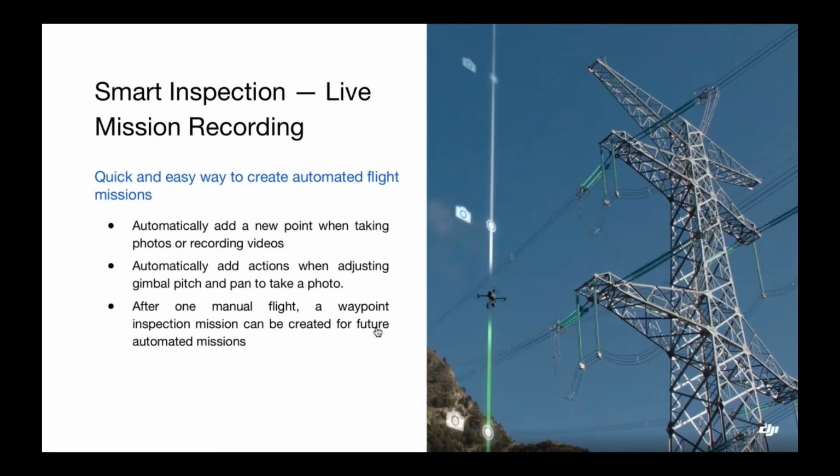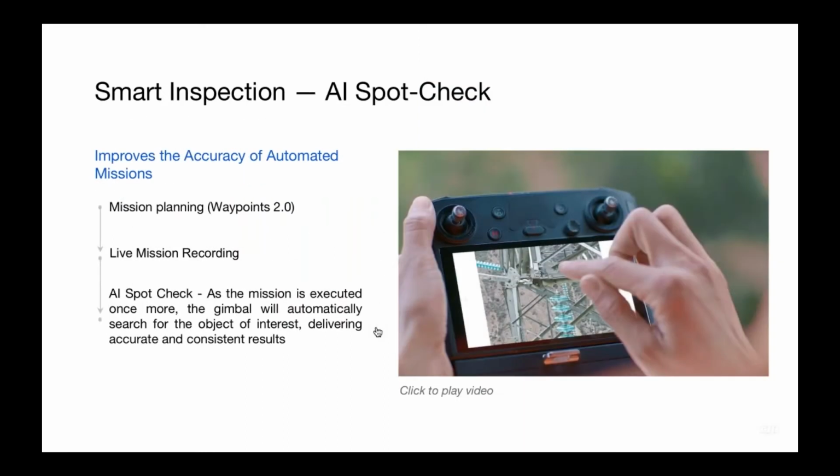So now we have a new feature called live mission recording. And what this allows is the pilot, as they're flying, to create a live mission. So here we see the drone in position A. So once the pilot takes a picture of whatever object they want to look at, it'll record the drone's position and the gimbal's orientation as well. So this is a quick way to create multiple missions at once for different structures.